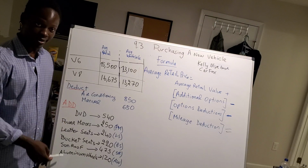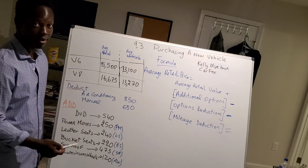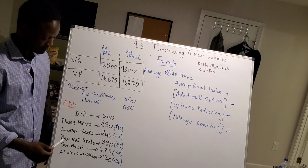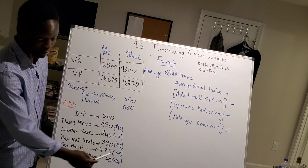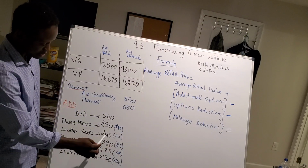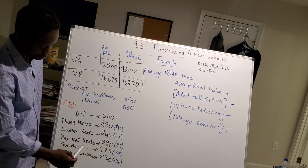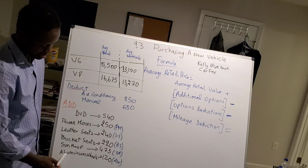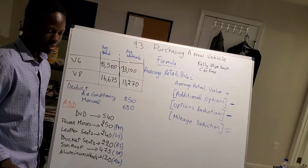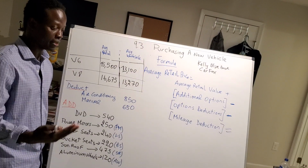Now, if the car has anything over here, you add it to the price. A DVD player is $540. Power mirror, you add $250. I'm going to use abbreviations so I have a little space to write the problems. Leather seats, LS, 240. Bucket seats, BS, 220. Sunroof, 475. And aluminum wheels, AW, 120. All right, that's very good. So I'm going to do three or four.